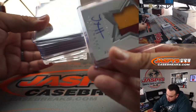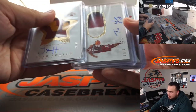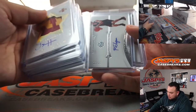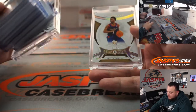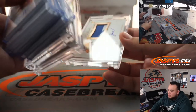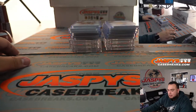So the first one was 3/20. This is 6/10. We got Trey Young, Patch Auto. We got Jaden McDaniels, Aaron Naismith, Malachi, Colin Sexton, Lonzo Ball, Ja Morant Diamond, 7/10 Gold Diamond, Devon Dotson, and James Wiseman, 1/10 RPA. So there you go, guys. Quickly pause in the video, and then we'll come back and see who gets what.